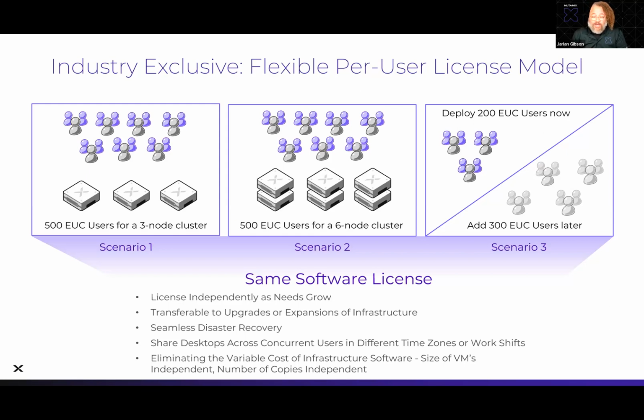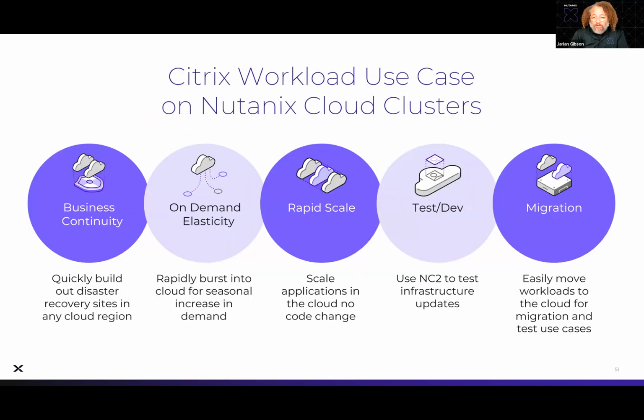Also note that with this licensing, the cluster is dedicated for your EUC workloads, so your Citrix workloads, and the core supporting infrastructure for that as well. It also requires Prism Central for the licensing. So Prism Central, things like your cloud connectors. It does include Files also for your profile and user data storage. All those different pieces for Citrix that you need for infrastructure, that's all covered under this as well.